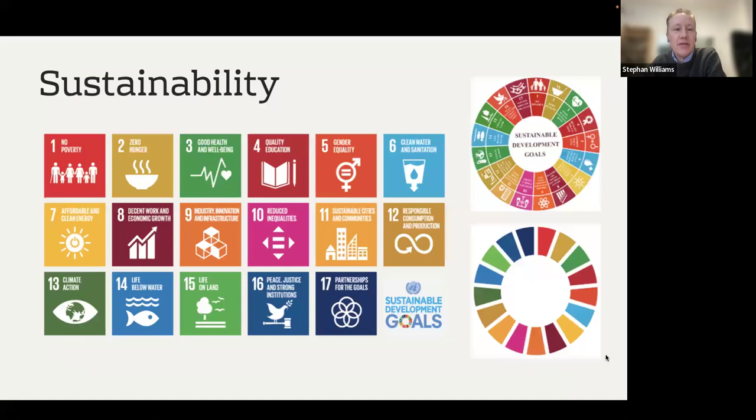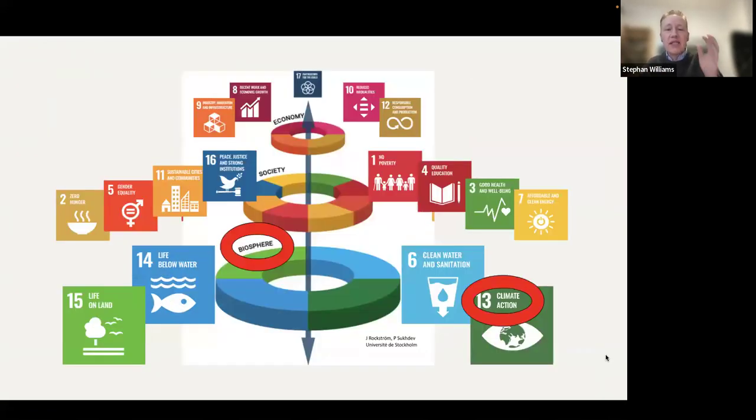And I just want to take a few seconds to talk about sustainability in a more general sense. Often sustainability is presented to us as a series of squares or a color wheel, and we can kind of pick and choose in this, and we're being sustainable. Next slide.